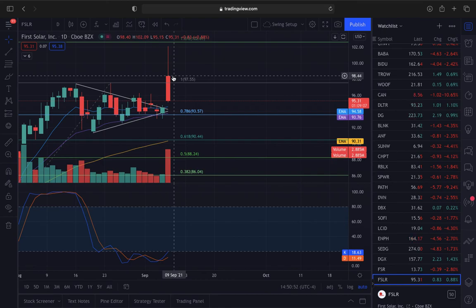Immediately, as soon as that news came out, FSLR, boom, in the money by $1. Price shot up to $97. Notice this top wick right here when the market opened, and notice where this candle opened. This candle, today's daily candle, opened at 98.40. Our calls were over $2 in the money. Look where this top wick is. This was all happening very quickly in the first half an hour of market open.